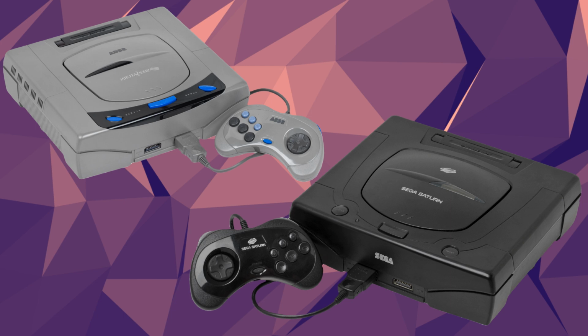The Saturn's controller was a step up from the Genesis/Mega Drive pad, featuring 6 face buttons and 2 shoulder buttons. This design was well suited for the console's plethora of fighting games. The later Model 2 controller, which was smaller and more ergonomic, is often hailed as one of the best gamepads of the 16-bit and 32-bit era.